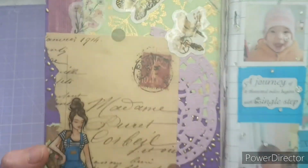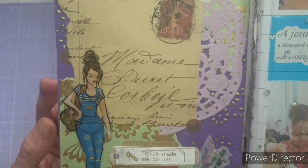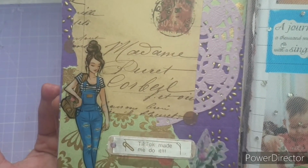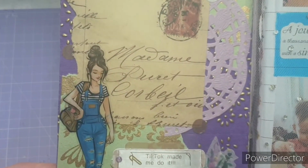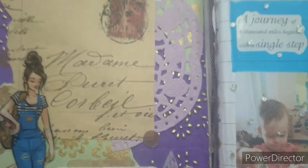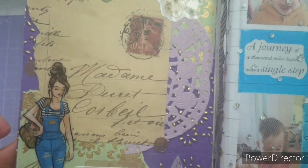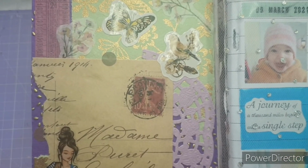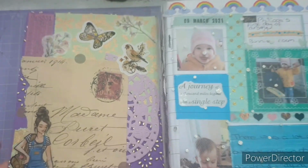I got into watching TikToks of journaling, and they did quite a lot of these layouts. And I quite liked it, and it made me want to have a go. So that's what inspired this whole collage here, and it's also why it has the banner on there saying TikTok made me do it, because I was heavily influenced by the journaling ladies on TikTok, and I was really quite pleased with that page. I think it's really pretty. It's a bit of a mishmash, but I was quite happy with it as a first attempt.